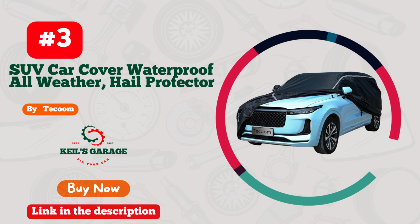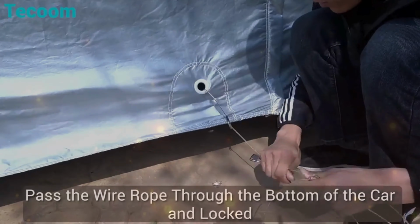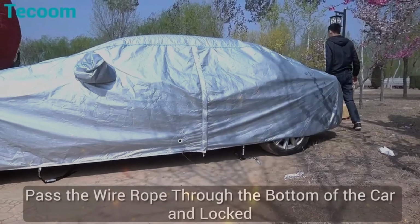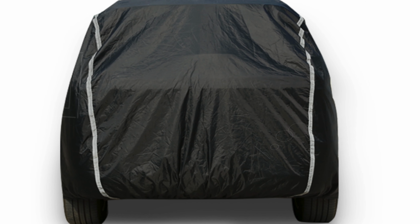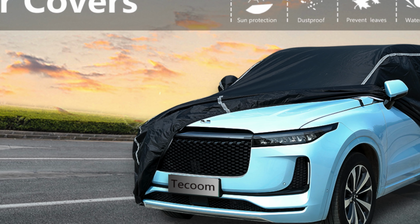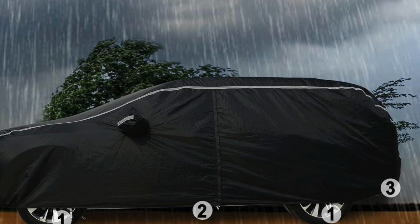Number 3. Tecoom SUV Car Cover is the ultimate solution for all weather protection. Designed specifically for vehicle owners who want to safeguard their SUVs from harsh environmental conditions. Made from premium 190T polyester with a protective PU coating, this cover is waterproof, tear-resistant, and provides excellent UV protection.